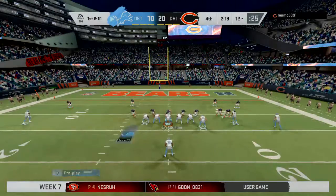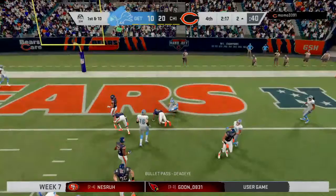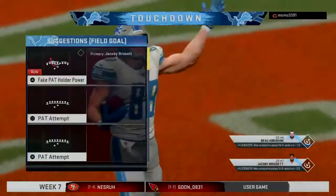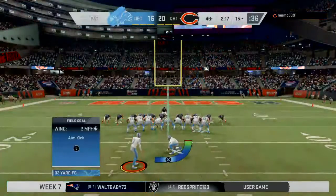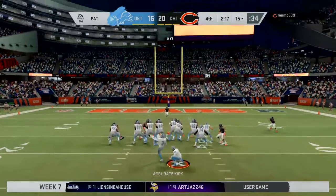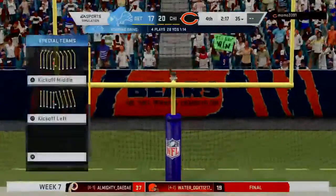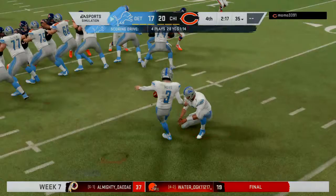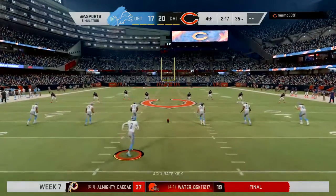Here's 1st and 10. Looking to throw. Abraham. And he takes this one in for a Lions touchdown. T.J. Hockenson, his first touchdown on the year. As they're now just an extra point away from making this a 3-point game. Extra point by Marr, up and good. And now things get a bit more interesting here in this 4th quarter.